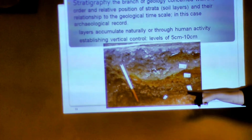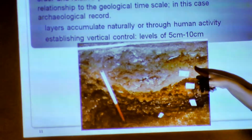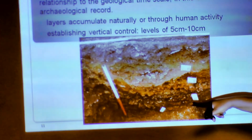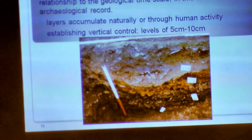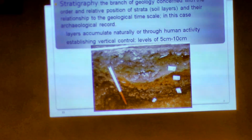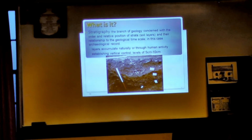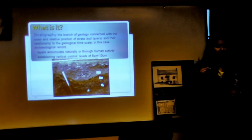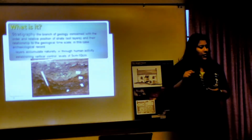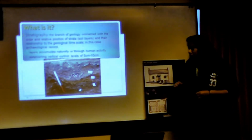And in this picture here, you can see that the soil changed various times, and each of these different layers means a different point in time. So the way that we excavate it is that we have vertical control of maybe 5 to 10 centimeters, and we basically look for small changes of different soil color or texture, and we jot all those notes down and we interpret them later on in the site.